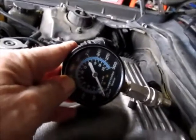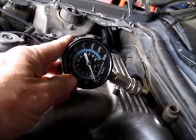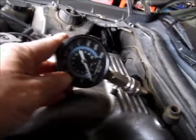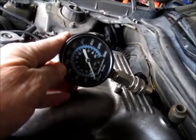All right, and the answer is... Okay, so we're not getting any compression there at all. Let's compare it to another cylinder. So this is our problem: it's going to be compression in this number 3 cylinder.